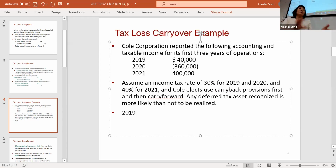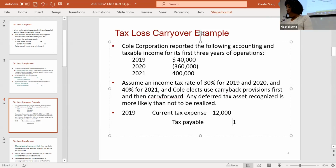So 2019 was simple. There's no deferred tax because we assume there's no differences. So we will just debit income tax. It's actually, to be clear, current tax expense, right? That would be based on 30% on $40,000. So that's $12,000. And that will be paid. Let's say tax payable, 12,000. And this will be paid.